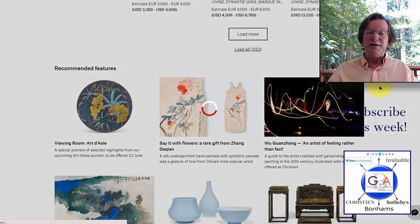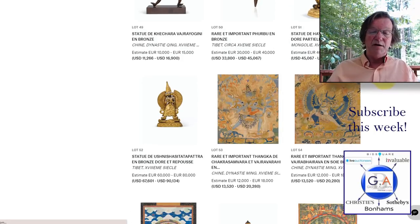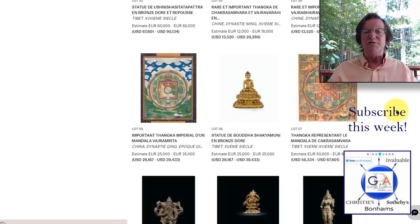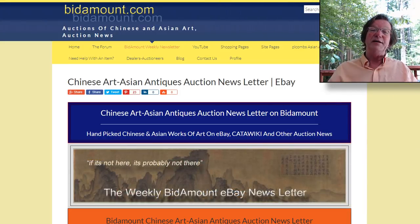This is a 223-lot sale. And some good Tibetan bronzes. You'll find a lot of good Tibetan bronzes in France, and some very nice tankas and so on, carpets and whatnot. And some of the estimates are quite reasonable. So if you're interested or you're over there, go check that sale out. And now over to the regular stuff that happened this week.